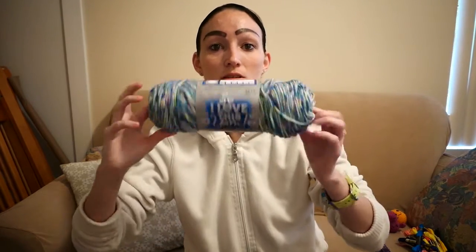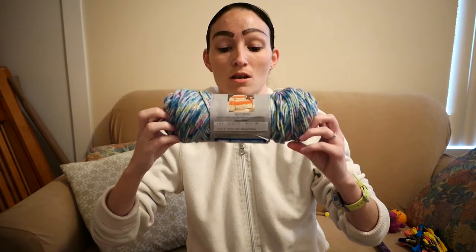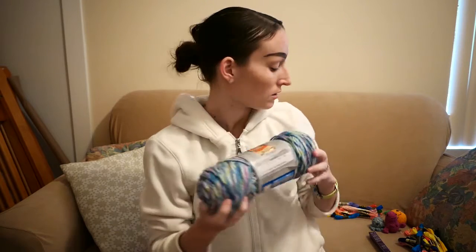But anyways, this is the yarn I used for the octopus like I was talking about. It's in Meadow Dance. I Love This yarn. It really is super soft and super good savings. I ended up going to Hobby Lobby and walked in and saw that the yarn was 30% off, and for the embroidery floss I had a 40% off coupon, so it worked out really good.